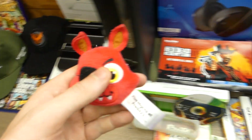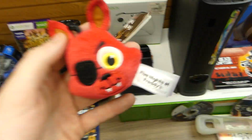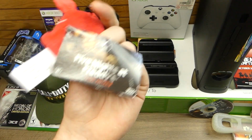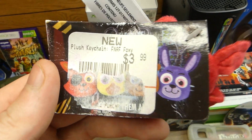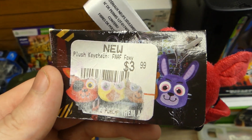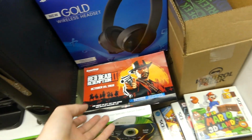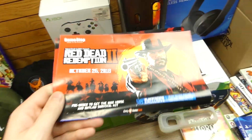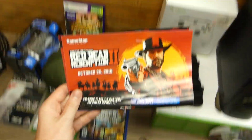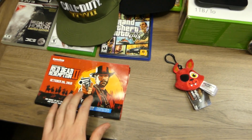Over here, there is a Five Nights at Freddy's Foxy keychain. So cool. I've never found this before. It's really cool. It even has the price tag on it, and it was $3.99. It's a plush keychain, Five Nights at Freddy's Foxy. It's brand new. So cool. There's also a Red Dead Redemption 2 little piece of promo, I'm pretty sure. It just looks like this. I thought it'd be cool to hang up somewhere or picture frame it. It just looks really cool because that game's coming out pretty soon.